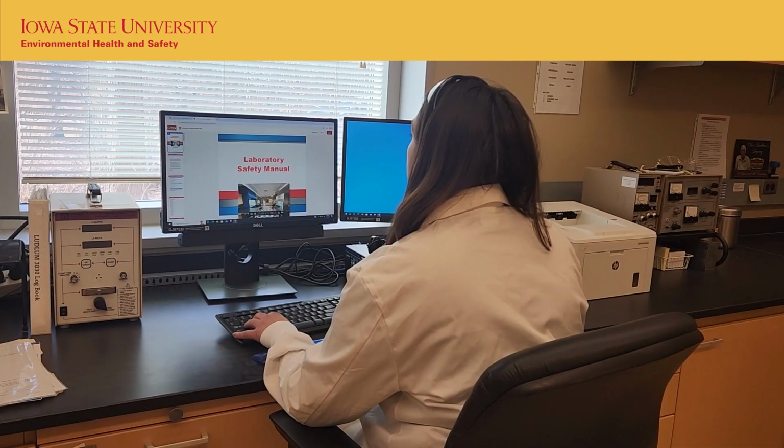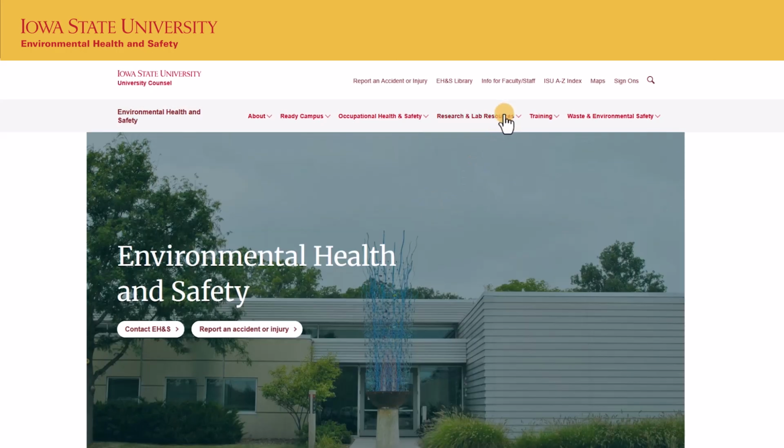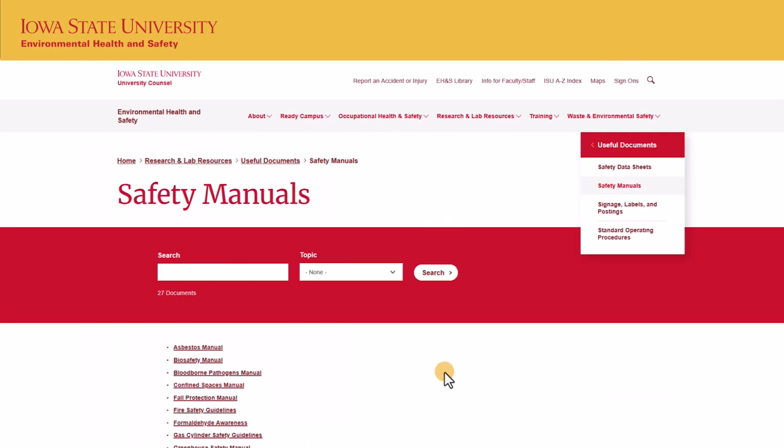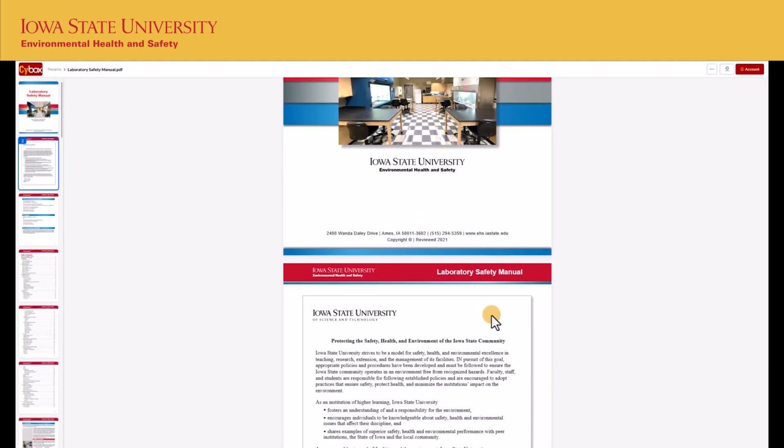Every lab must have a copy of the Laboratory Safety Manual readily available for lab personnel as a printed or electronic copy. As ISU's Chemical Hygiene Plan, the Lab Safety Manual outlines all the federal, state, and local regulations and university policies. All PIs must comply with what's outlined in the Laboratory Safety Manual.